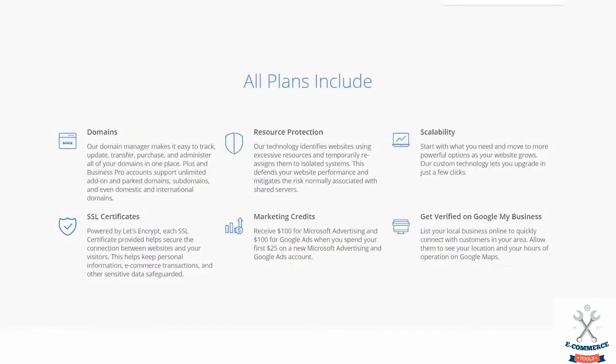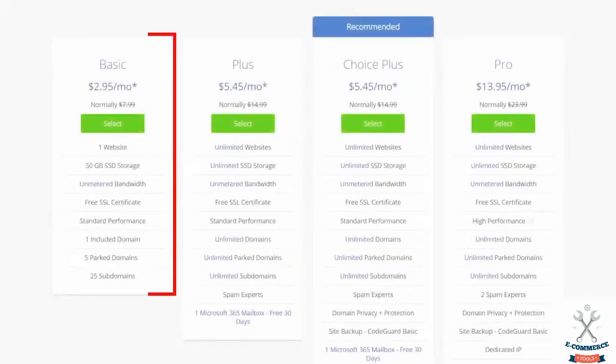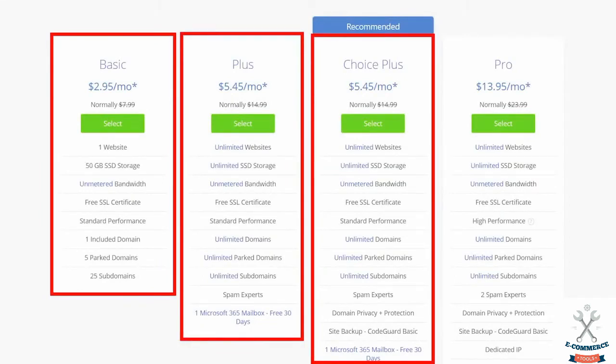But keep in mind, these shared hosting plans are what 95% of people use with Bluehost, and these are the plans I've continued to use for the past 10 years for dozens and dozens of my own sites, as they still perform really well, especially for how little they cost. Now, the cheapest shared hosting plan that Bluehost offers starts at $295 per month. There's also a Plus and Choice plan, which cost $545 per month.